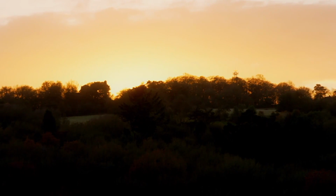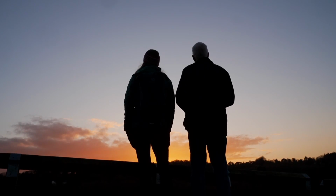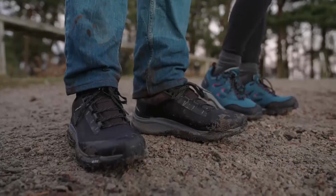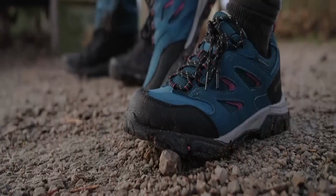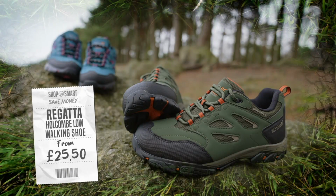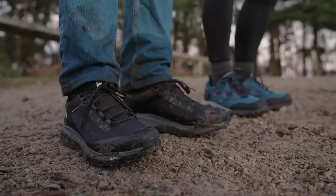As we take in the view, all that remains is for Becky and I to answer the key question. Which of our two pairs of walking shoes offers best value for money? The premium North Faces, starting at £78.99, or the budget regattas, which start at £25.50. For me, someone that hikes a lot and I want to be comfortable and I want my feet to be secure, I would 100% go for the North Face ones. You'd pay the extra? I think it's worth the money.